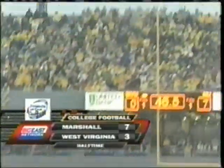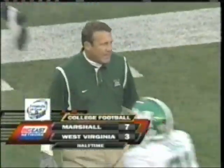Coach, with Gino in the game, are you pretty comfortable running the whole offense, or do you have to scale back some? No, we're going to call the whole gamut. We're ready to go. All right, okay. Thank you. He'll head to his locker room. His team is down 7-3. It is halftime. Coach Bob Huggins will be joining us from Morgantown when we return after this.